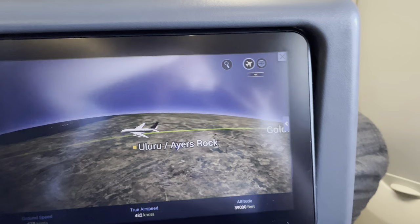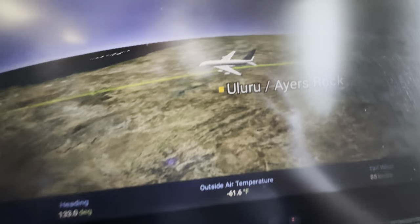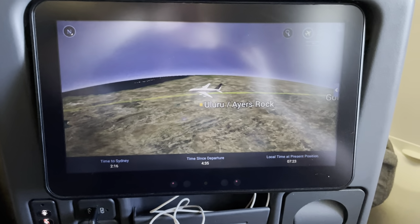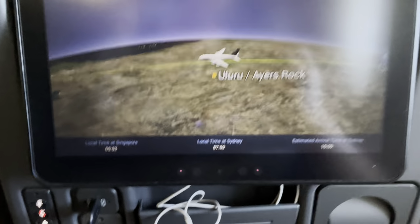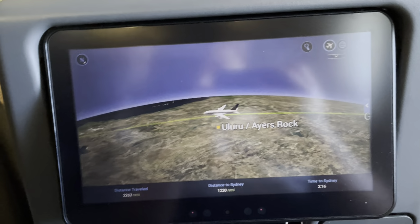The seat is very comfortable, no real issues there, and I've managed to keep everything very nicely charged. In conclusion, it's a pretty good economy class product to sleep in, and I certainly would recommend it. But let's see what happens with the food, because I'm looking forward to that. I'm pretty hungry considering we didn't get dinner.